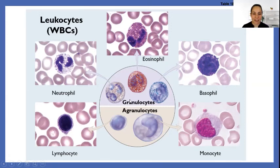On top, we have the three granulocytes that contain granules. The neutrophil, eosinophil, and basophil. The agranulocytes that lack granules include the lymphocyte and the monocyte. Each of these white blood cells have their own specific function and target in the body.